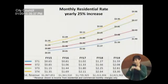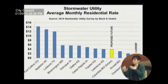Here you can compare all the residential rates and the 25% rate adjustment every year for 5 years. Fiscal year 2015 is the current rate. 2016 would be the first 25% rate adjustment, and 2020 shows the monthly rates at the end of the 5 adjustments. Revenue will go from just over $1 million annually to $3.4 million annually to put us on the path to keep pace with our maintenance and capital needs.